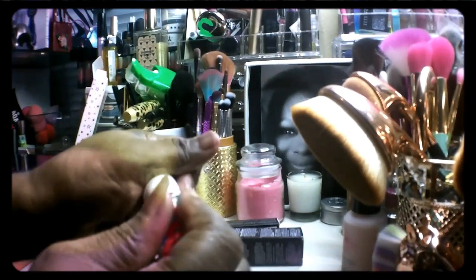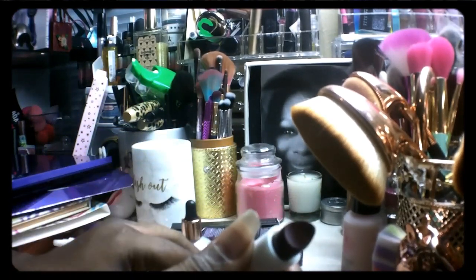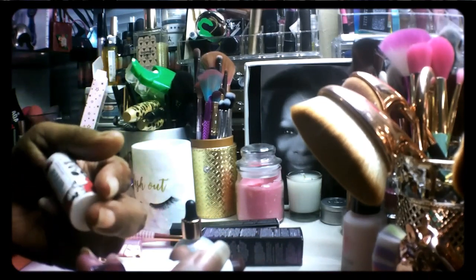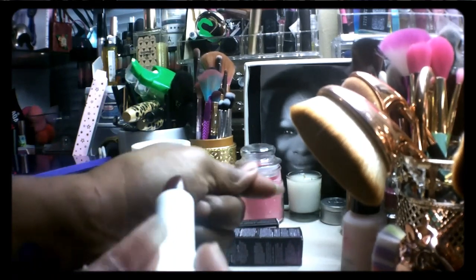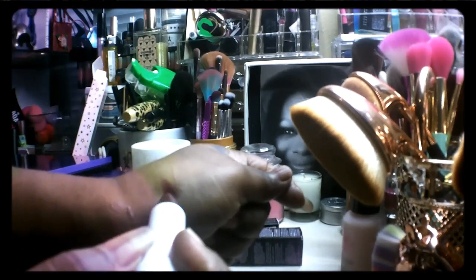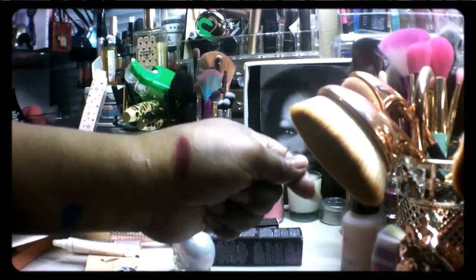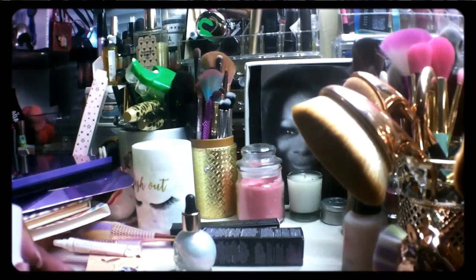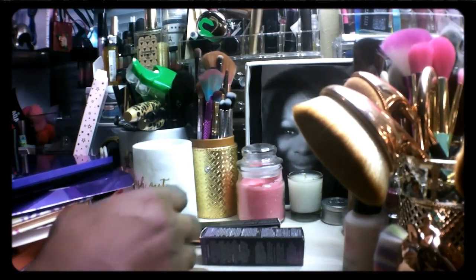So let's do the lipstick. And what color is this? I can't see it. Oh, it's Vampire's Thirst on Ulta. And that's what that looks like. Very pretty. I like dark lipsticks to begin with. Almost like a gothy feel to it. It's so pretty to me.